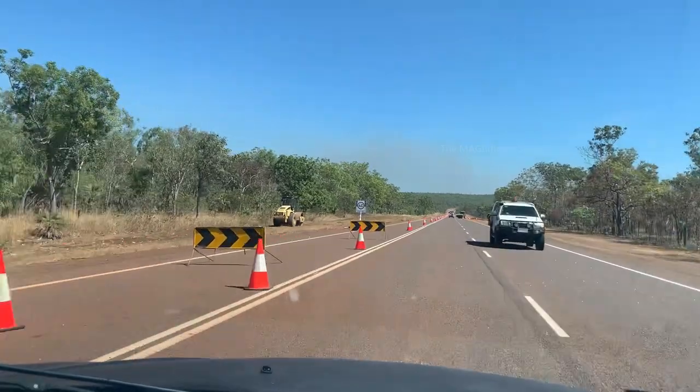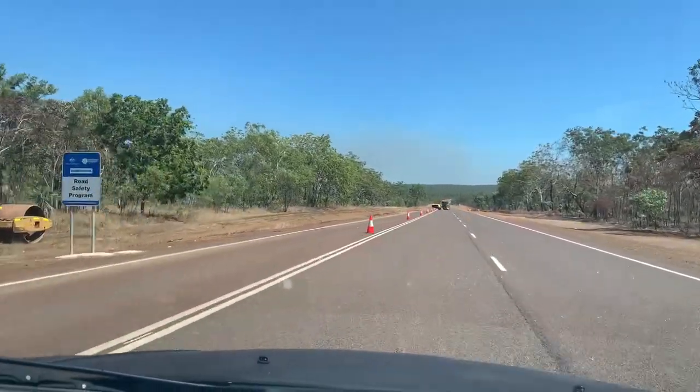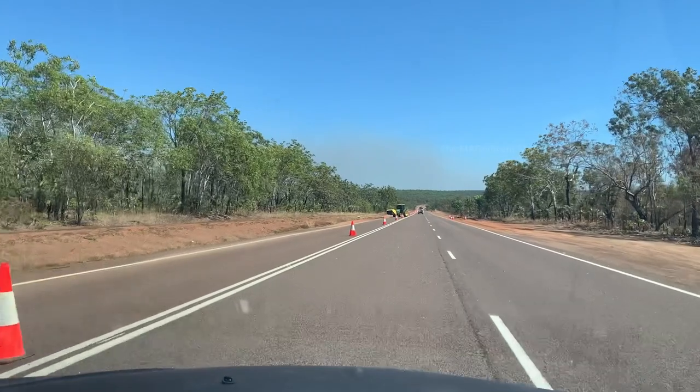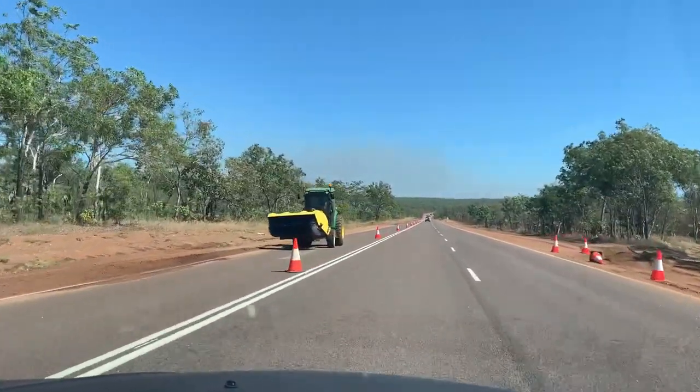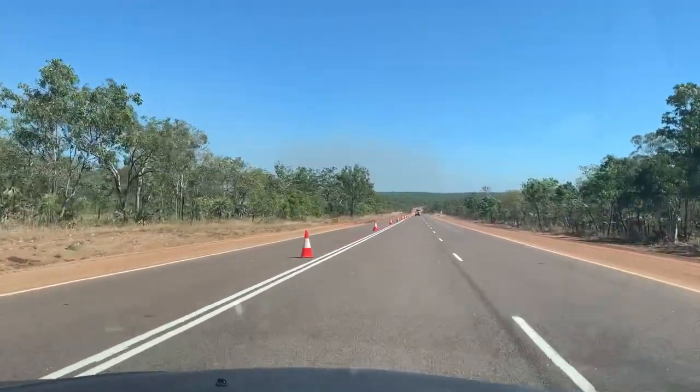In some places along this highway, road repair works are also going on. As you see in the front, some works are being carried out with machineries to repair and extend the road shoulder in some places.